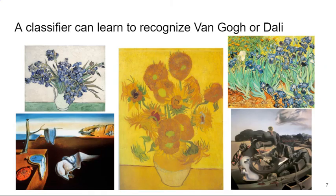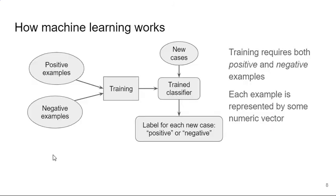What classifiers basically do is separate data into groups. After training, it can recognize Dali from Van Gogh. This is basically how supervised machine learning works. The positive and negative labeling denotes the binary nature of the problem. It does not refer to an inherent value. We show the classifier the negative and positive examples during training. After training, the trained classifier can assign a label to new cases.